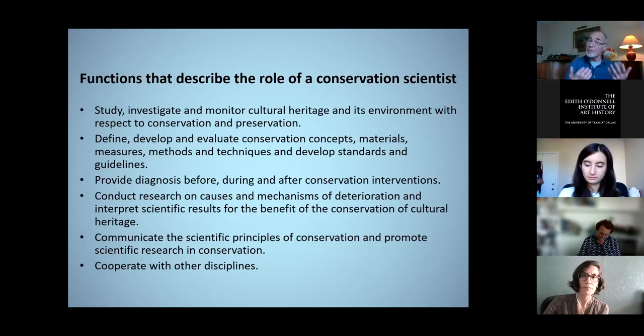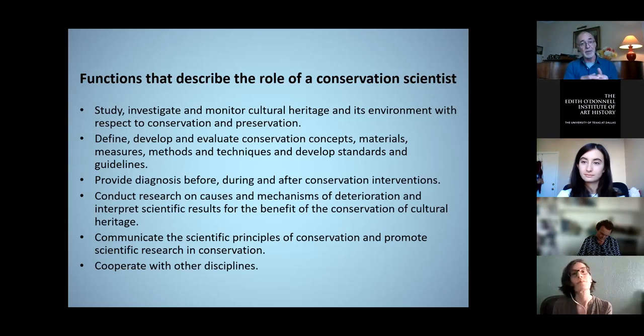The functions that describe the role of the conservation scientist, well, these were the result of our meeting of many conservation scientists drawn from all over the world some years ago, who met in Bologna to assess the field. And this was part of the so-called Bologna document, a very grandiose term for what we did. But the notions of what the functions are are well encapsulated here. And I may say that this PowerPoint is going to be recorded, of course, in the seminar and could be made available to anyone in its own right who wants to follow up with any of this information.